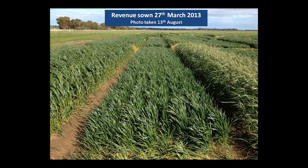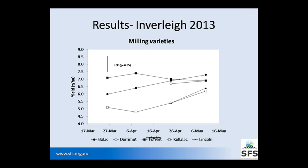This was one of the isogenic lines from Syro, which flowered about 3 weeks after that was taken, so it flowered at the start of September. Obviously not what we were looking for, but it was certainly good classroom learning for us to see. Results showed a really nice story.